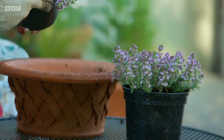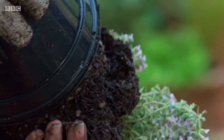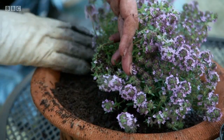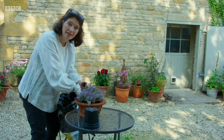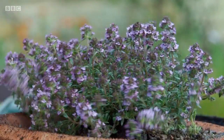So for example, these thyme like really sharp drainage. So I've got a little bit of multi-purpose compost with some horticultural grit just to make sure the roots don't sit in moisture. And this is going to be so popular with the bees while it's in flower, and equally popular with me because I'm going to pick the stems and use them in cooking. Another good reason to have it right by the door.